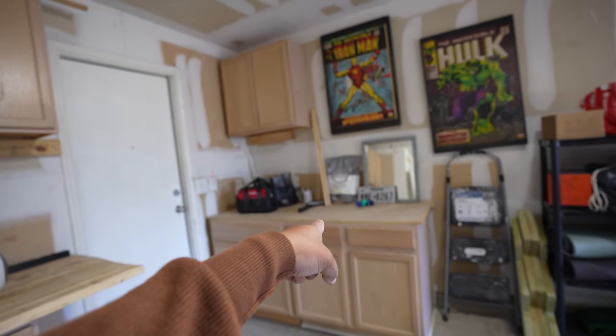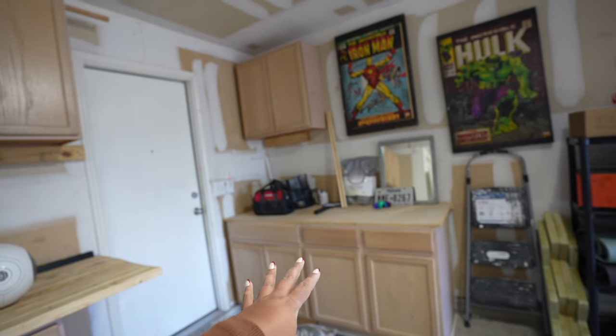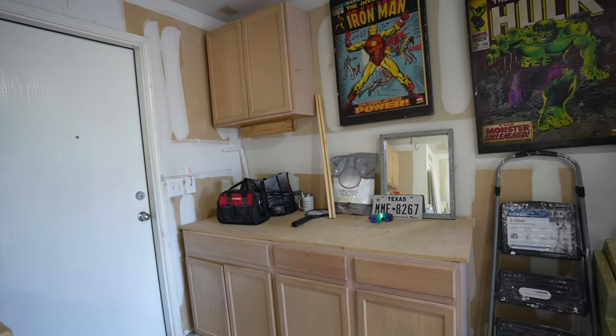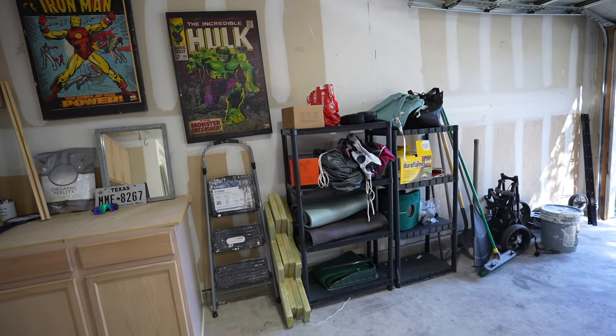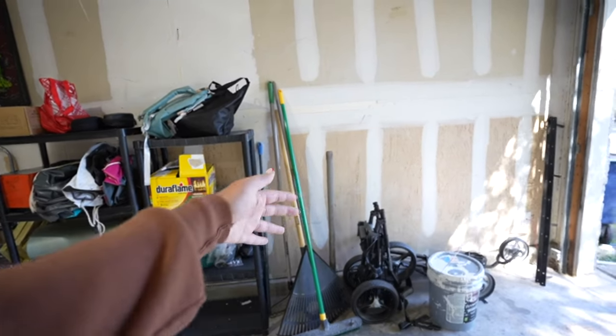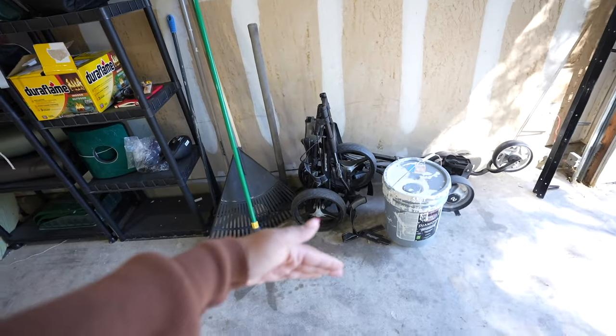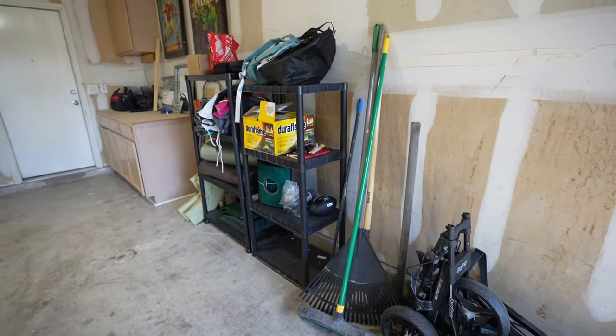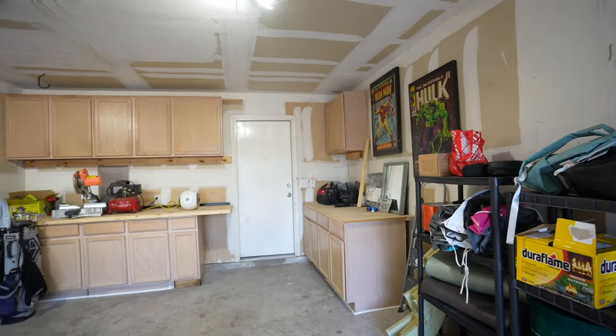This was the worst part. It was so cluttered. I'm shocked that I can even see the countertop. And then over here, we had Ryan's golf clubs right here and the rakes and stuff behind it. So it's just literally so far out. Now I'm going to be able to walk through. I just feel really good about it.